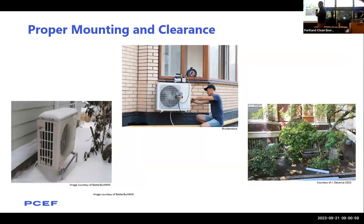That middle picture there, that's a stock photo. I would question that. It's great to have it mounted on the side of the wall. I would question why they're putting it under a functioning window there. That would be an issue in the design phase. Something to look at there if that's the most appropriate place to put it. But in general, a wall mount is perfectly acceptable and a great option in a lot of cases.